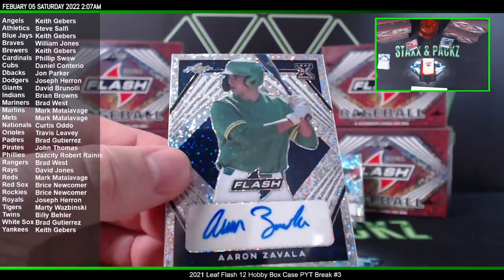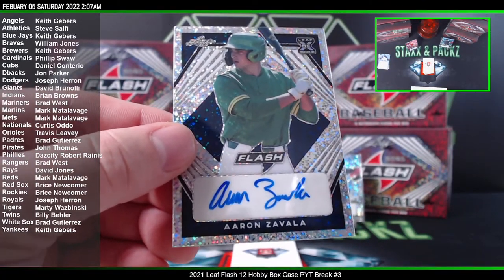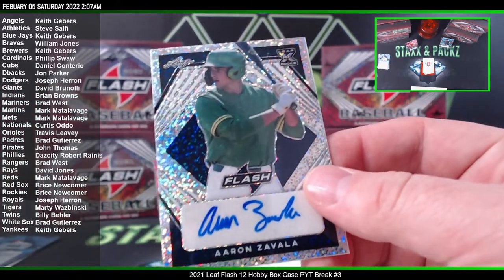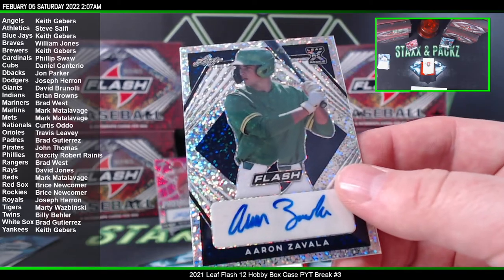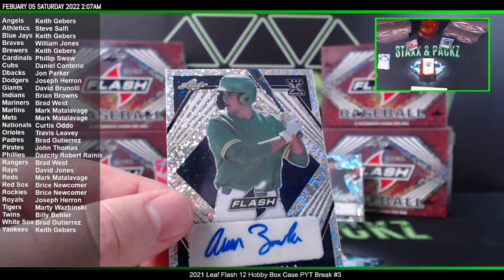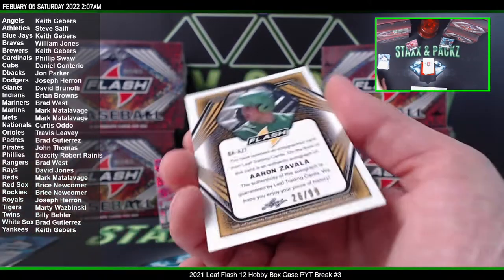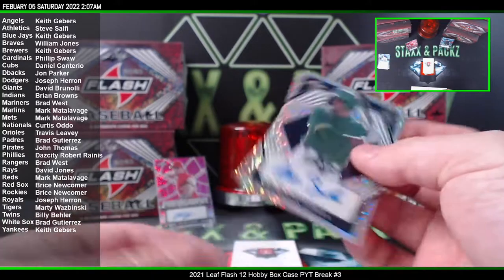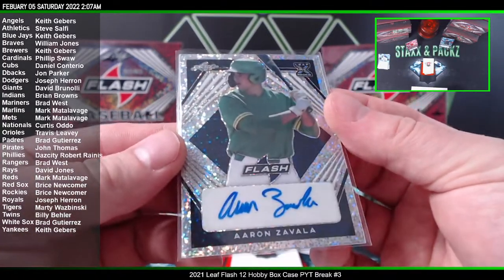Aaron Zavala. Aaron Zavala is going to the Rangers. And that one is numbered 26 of 99. The Rangers. That's going to be Brad West.